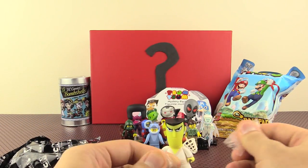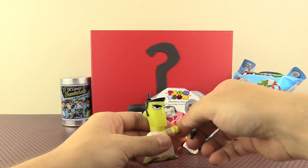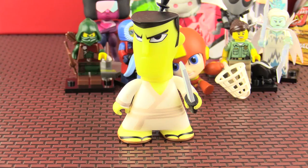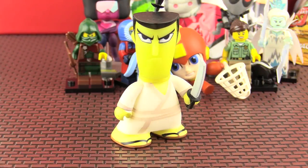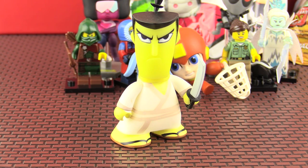Dude, this is seriously the best mystery box so far. Not only does it have a whole bunch of cool stuff in it, but we end up getting the absolutely coolest figure of the bunch. The figure looks insane. How rare is he, by the way? Was he a very rare figure, or is he just one of the pretty common figures? He is actually 2 in 20, so 1 in 10. Yeah, he's pretty common, but he's absolutely awesome.